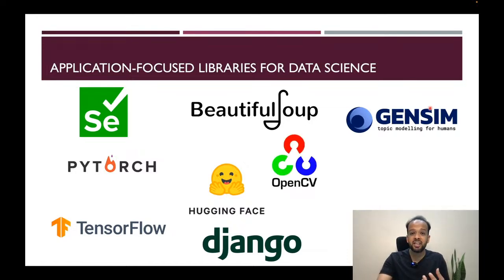OpenCV, it's a library specifically for computer vision, right? And again, an indispensable library if you are doing anything related to computer vision. You will need to do a lot of pre-processing and processing for images. OpenCV will allow you to be very flexible doing everything computer vision. And there are many more libraries.